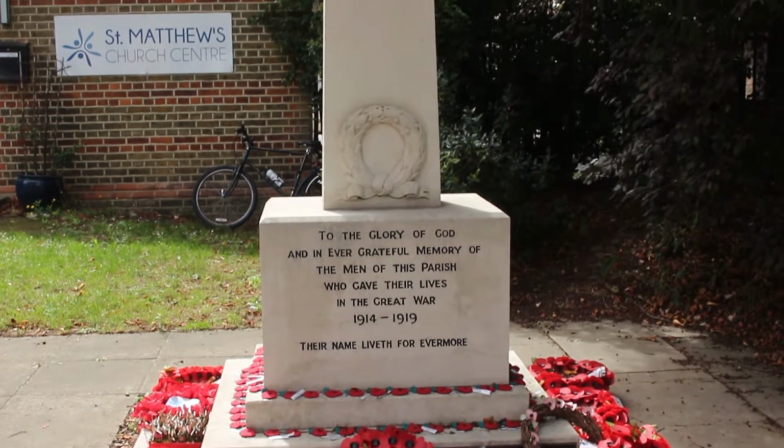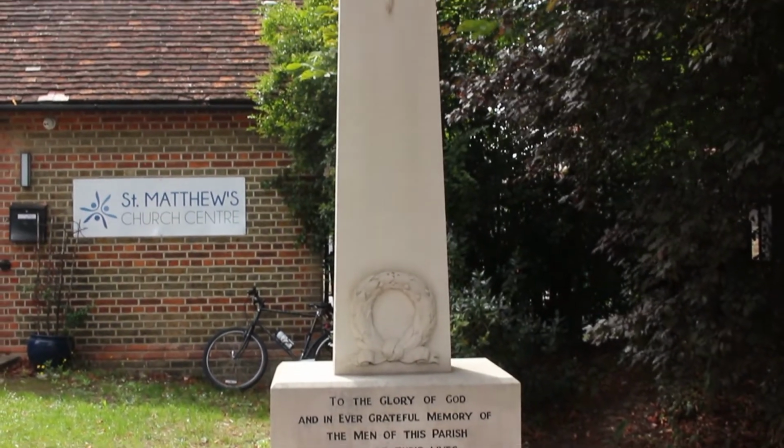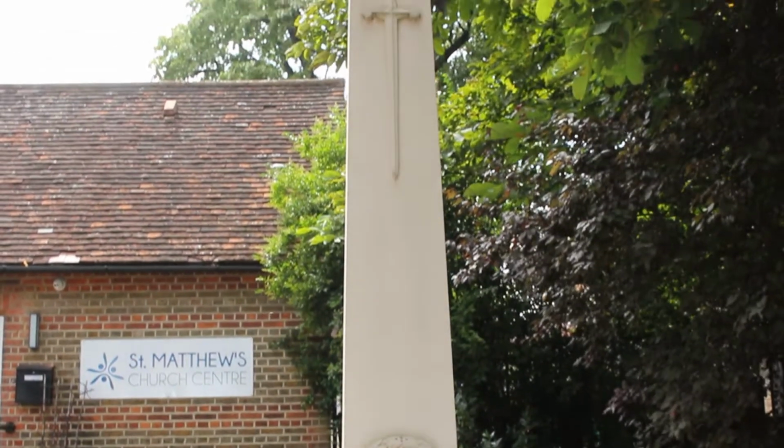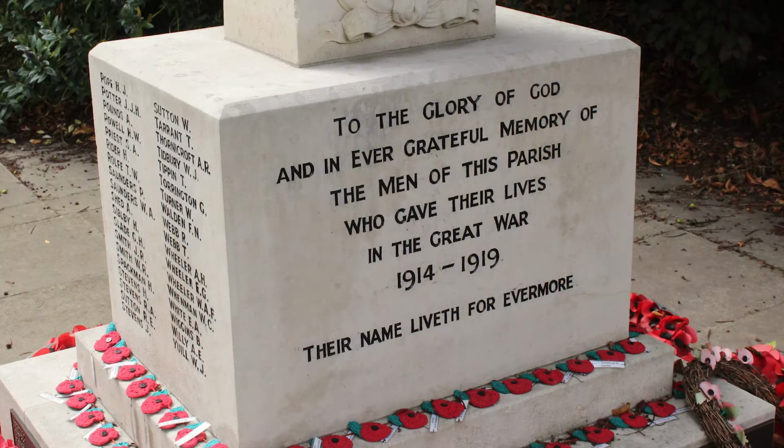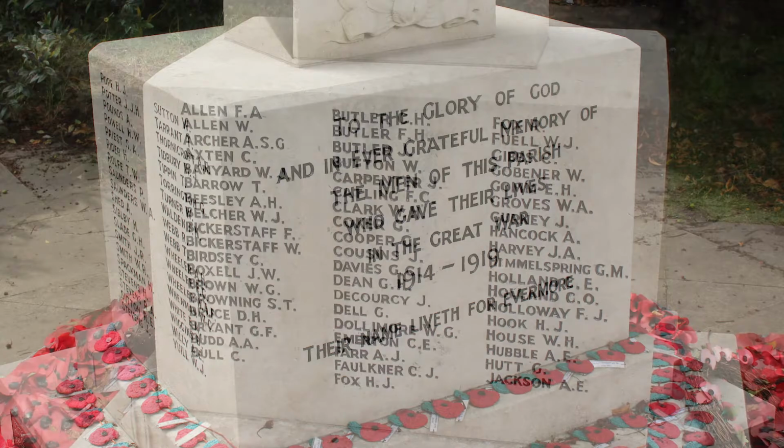Uxbridge War Memorial at St Matthew's Church is a stone cross on an obelisk with raised wreath and sword motifs on a square base. It was unveiled in 1921.